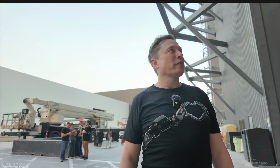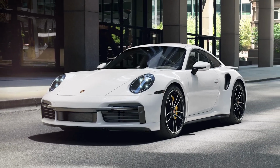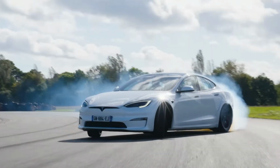Well, he once admitted that one of the reasons he pushed so hard to make the Tesla Model S better was because he wanted an electric car that could outclass his 911 turbo. The result? The Model S Plaid, which eventually blew past the turbo in both acceleration and speed.